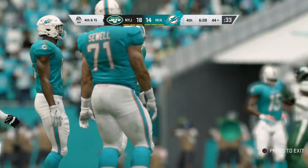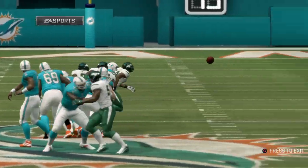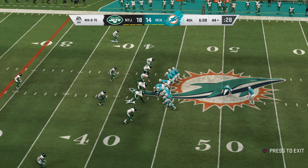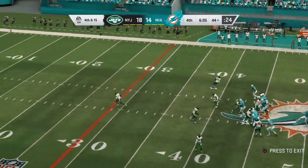A 4th and very long coming up. You're out of field goal range. I don't know that you can go for this. Well, I know that you want to, right? You know that they want to say, hey, let's go for this. We've got the perfect play drawn up. Let's do it. But I wouldn't go for it either. I agree with you totally. You're only down 1 score. Punt it. Let your defense pick you up.